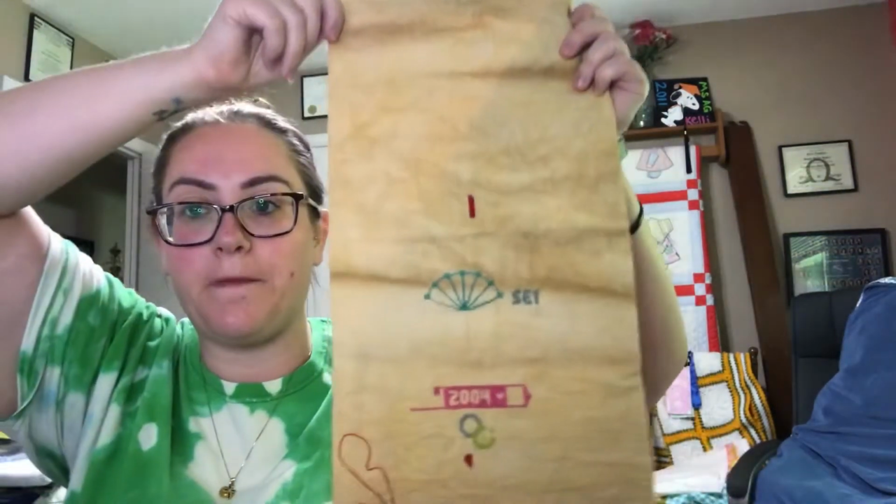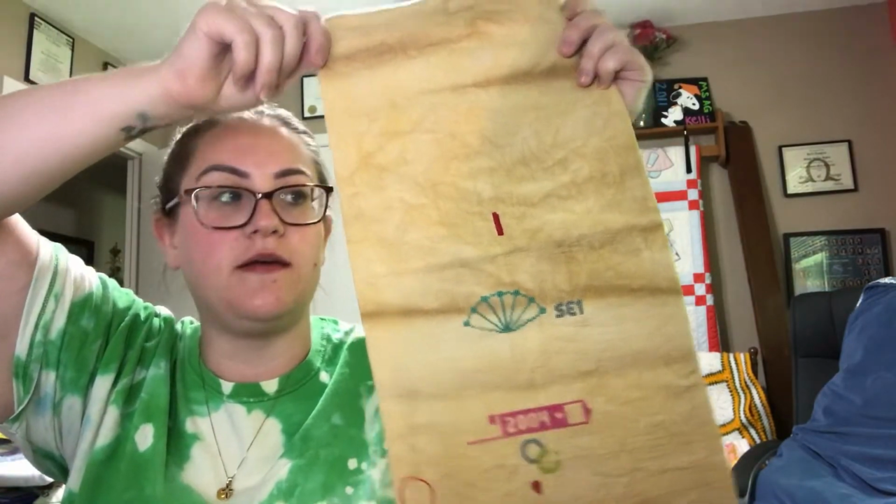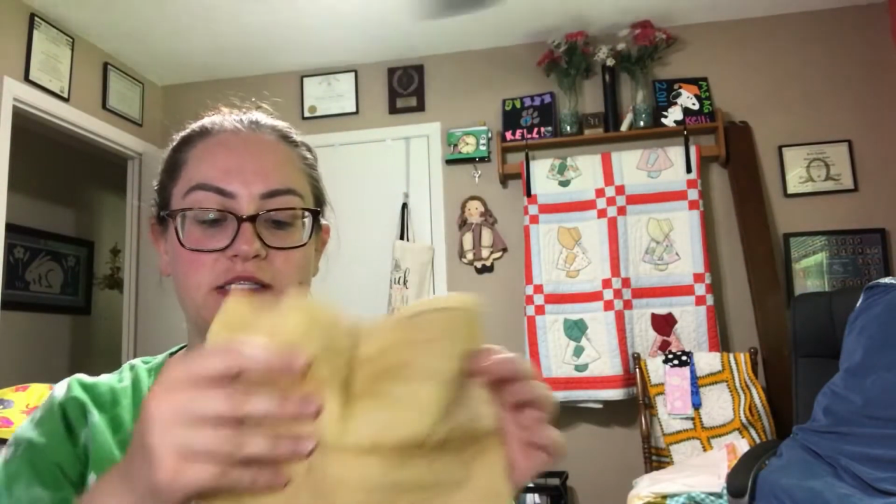This is a piece of 18 count Moon Glow, except I over dyed it with coffee and tea to make it even more dingy. And that's why I restarted it, because the Moon Glow was a little bit too bright of a yellow for the colors. So this one is officially not going to be a WIP anymore. I know I was going to save them till the end, but I didn't know what was in the bag.